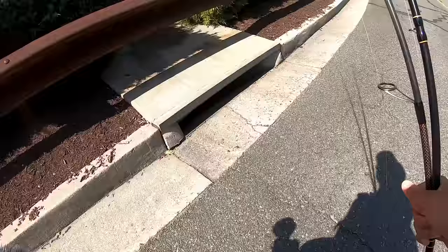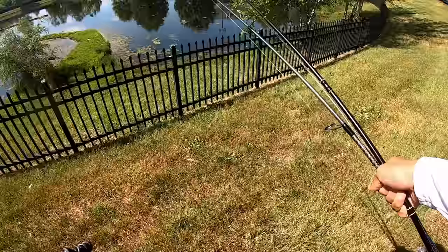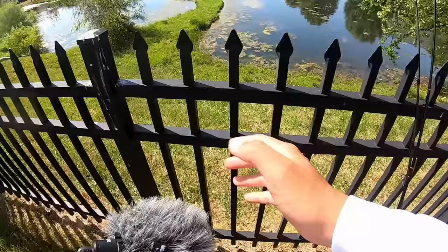Now, once again, I'm gonna reiterate, I don't see any signs that say you can't fish here. And also, I like this fence, you know, it kind of gets in the way. So I don't usually do this, but I think this is just to keep out deer and animals. I don't see any signs.